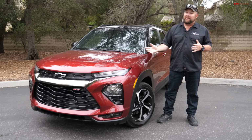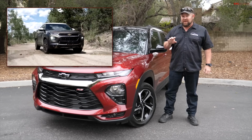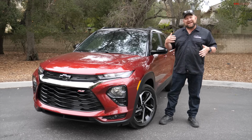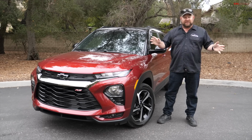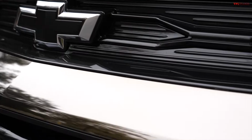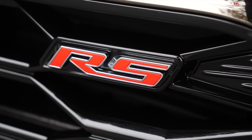Now recently we had the Activ model and Tommy took that off-road and it actually behaved quite well off-road. But we didn't really get a chance to play with one of these on the road, and that's what we're going to do today. Also, I'm sure a lot of you are wondering, this is an RS, not an Activ. What's the difference? Well, here's an interesting note. They're both priced exactly the same.